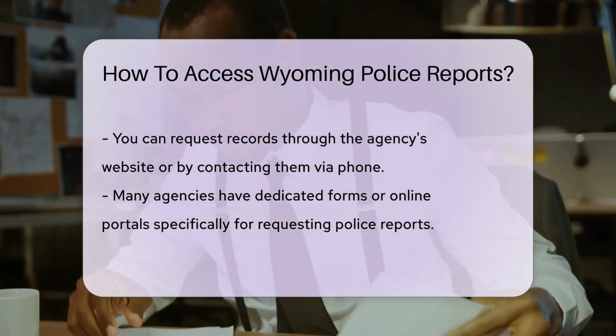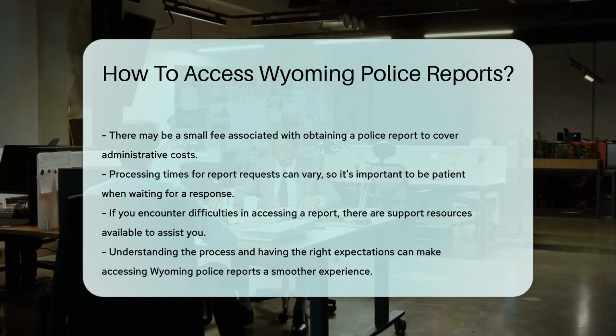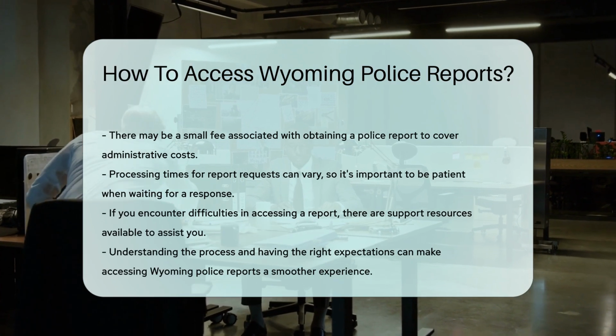Remember, patience is a virtue. Processing times can vary, so don't expect instant results. It's like waiting for your favorite TV show's next episode. Anticipation is part of the experience.